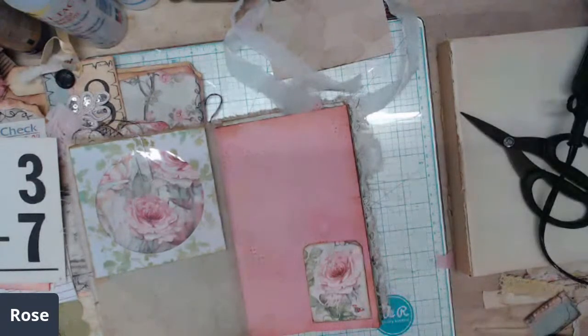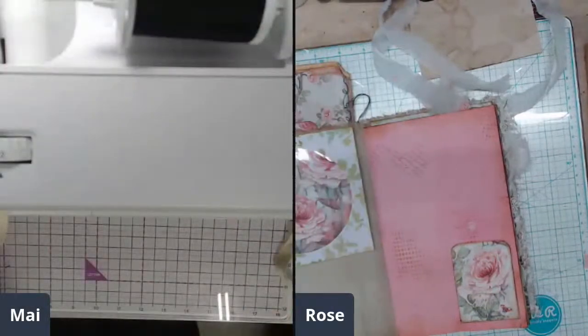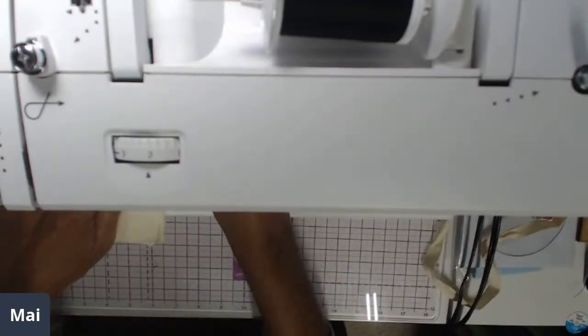All right. You can put the camera back on me. I'm ready. Sound like SpongeBob. Okay, there you go. All right. So you got it going? Yep, I got it going.